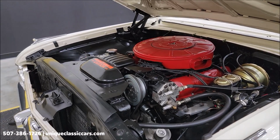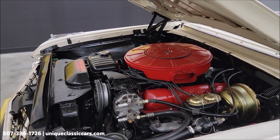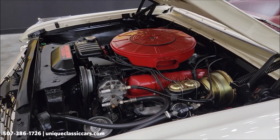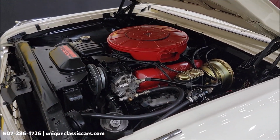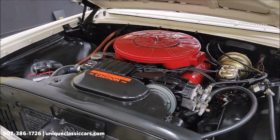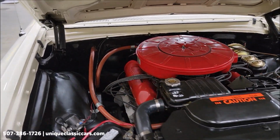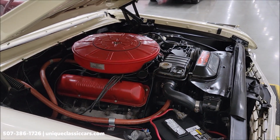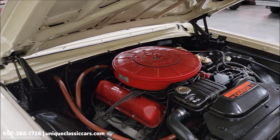Again, 390 V8, and that is the size power plant this would have originally been produced with, going by the data tag. Again, power steering, power brakes, AC. Have not had the compressor kick on the AC, FYI. What a great, just stock looking engine bay.